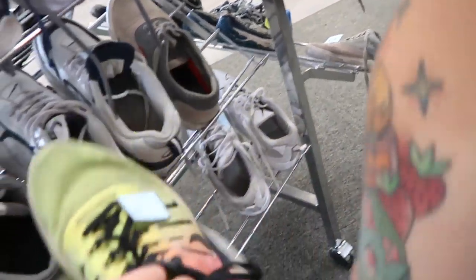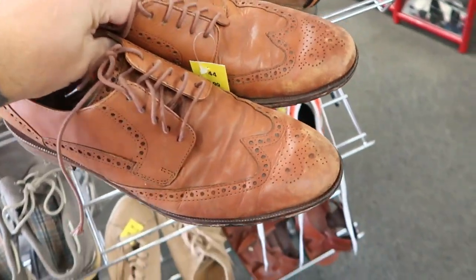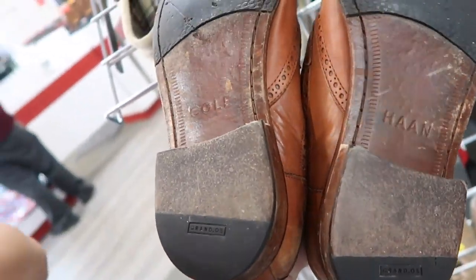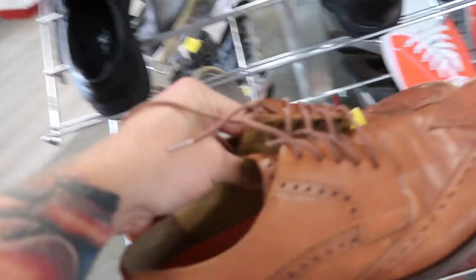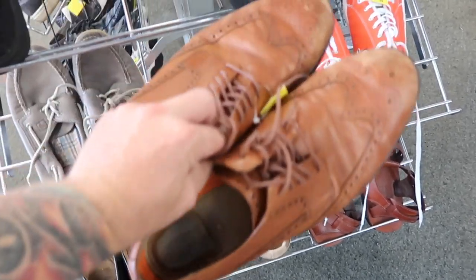Man, those are pretty beat up Nikes. Ugh, those are also destroyed. Those are pretty nice Cole Haans. Yeah. Those are nice. I like those wing tips. Oh, the backs are not bad. Yeah. $10. It's a little high, huh? You can probably get 40 for them. Plus like 20 minutes of fixing them up. True. What'd you get?